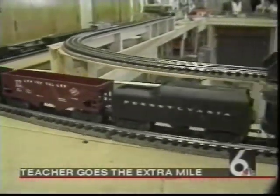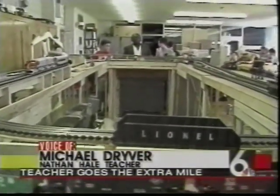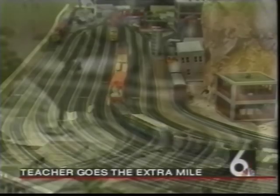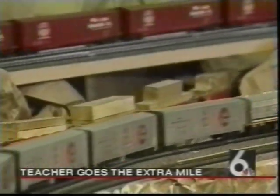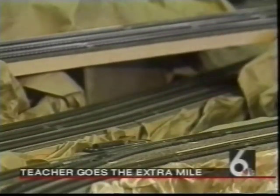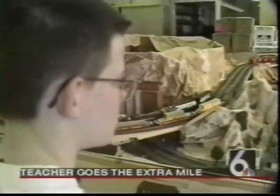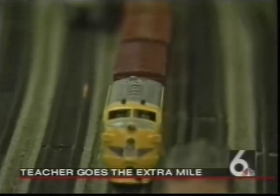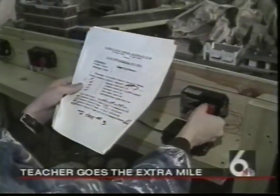We've been using this club as a means of teaching a lot of different skills. The engineering aspect of it: curvature, the rise, the run, how much grade we're going to have on there, how much radius is involved. There's an electrical part of it. And in the future, we're going to computerize our train layouts. To Lincoln, and then from that back to Omaha.